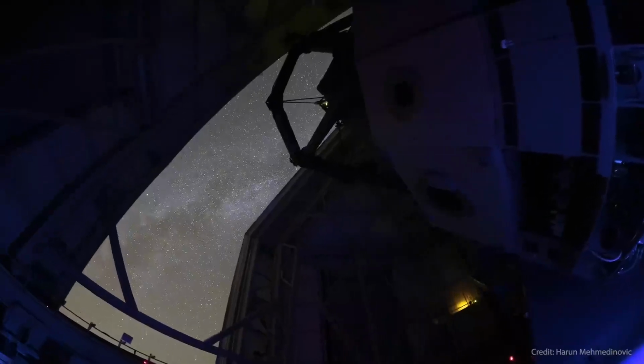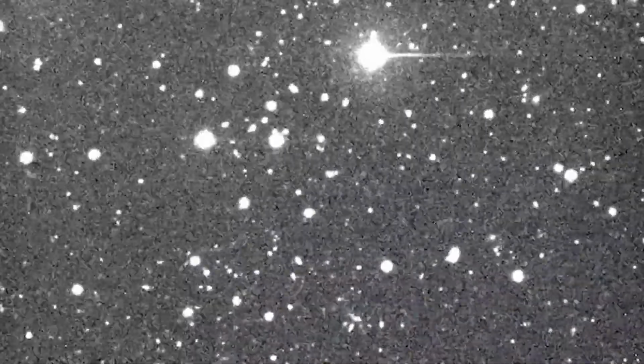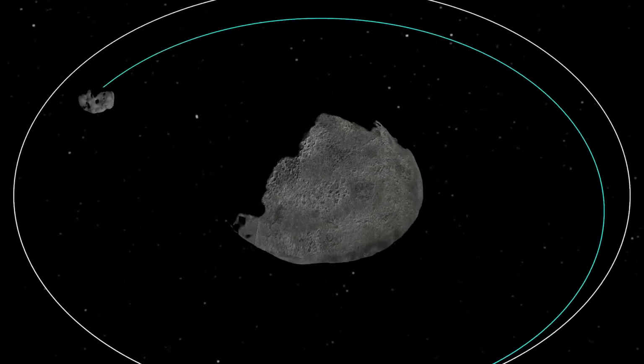So after impact, we will then be able to go back and start observing intensely, looking for those mutual events, those eclipse events of Dimorphos passing in front of and behind Didymos. And on each one of these frames, we're measuring the brightness to assess whether or not it's undergoing one of these events, and using those to determine the orbit period of Dimorphos around Didymos.